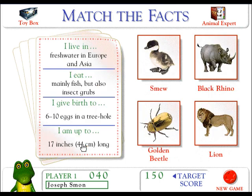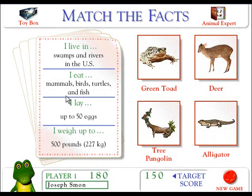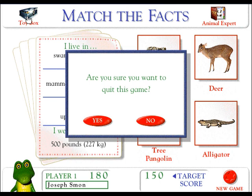I live in freshwater in Europe and Asia. I eat mainly fish, but also insect grubs. I give birth to 6 to 10 eggs in a tree hole. I am up to 17 inches long. Are you sure you want to quit this game?